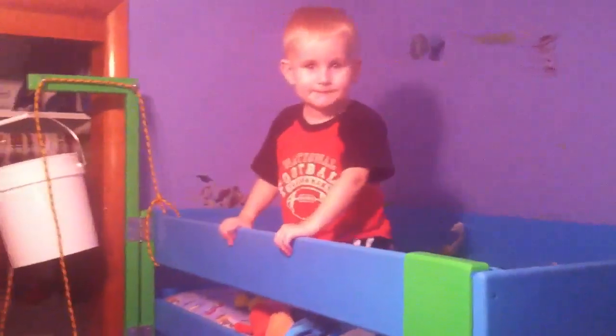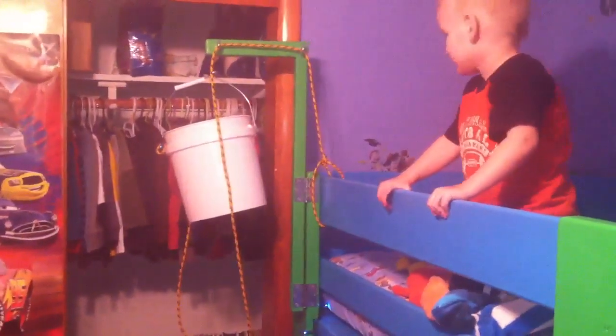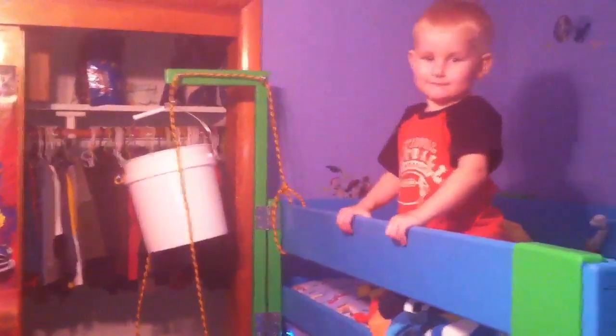And do you like your bed? He likes his bed. There's a bucket lift on it so he can put his toys and his stuffed animals and raise them up and down with no problem.